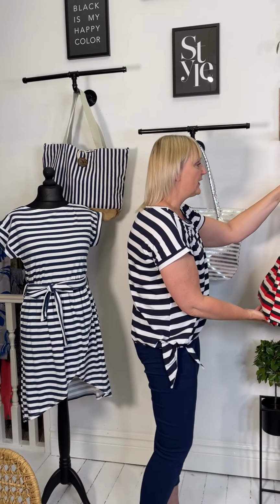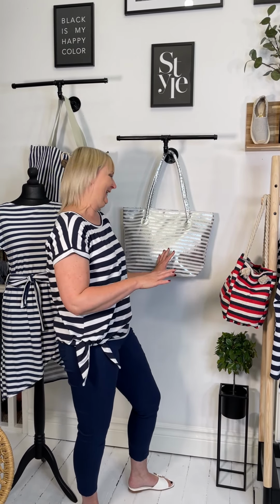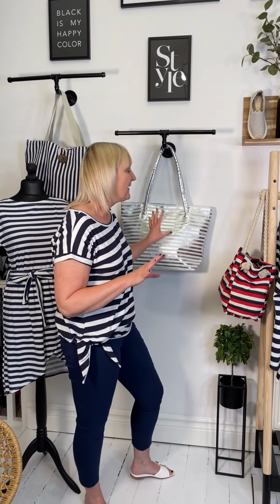So these are all ready for you to peruse on www.thewhiteloft.co.uk. I do believe this little number exists in a leopard print, but as you know, ladies, that would have clashed tremendously with today's theme. So if you go online and put in canvas bag, that should come up in the leopard print as well as the silver. So there's an option for those out there who prefer that.